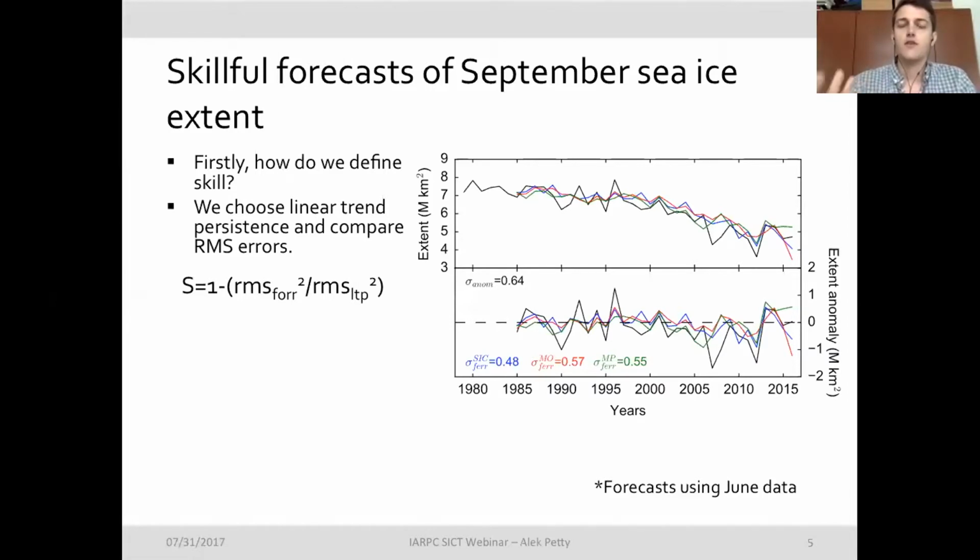So the approach we've used to define scale, which was similar to what David and the CPOM team used, was essentially comparing these root mean squared error terms. So it really tells you something about the accuracy of your forecast over a given range.